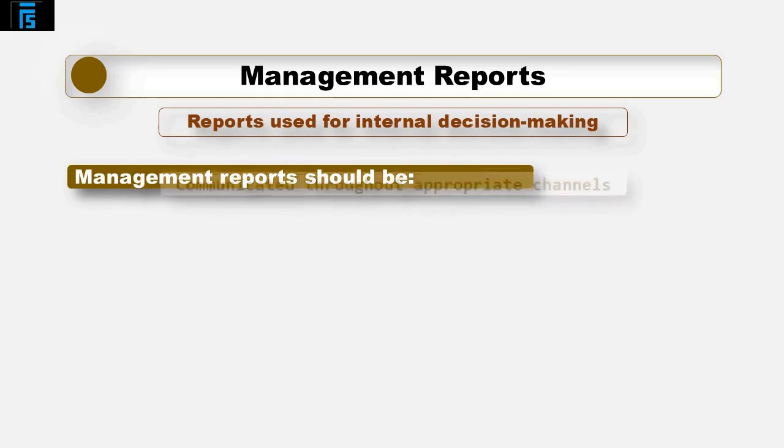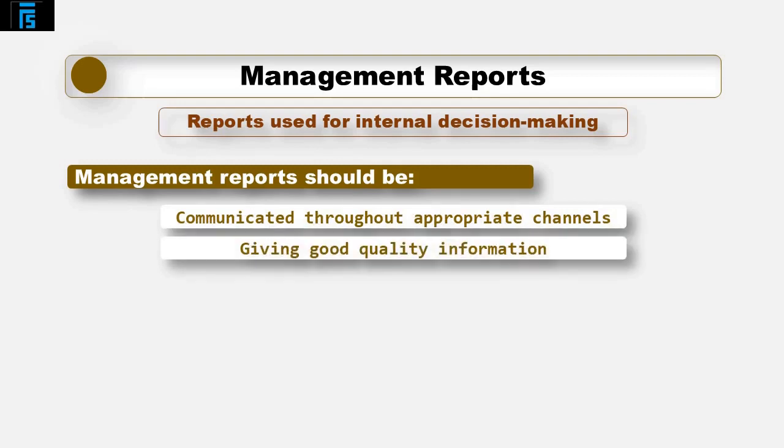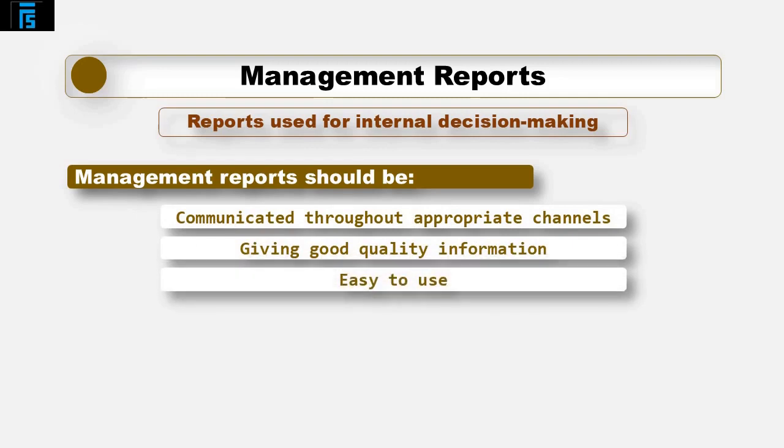Management reports should be communicated through the appropriate channels. So, for example, don't make a report out of what can be sent quickly and effectively in an email. Management reports also contain good quality information. These reports must be easy to use. If it's not easy to use, management may not bother looking at it.